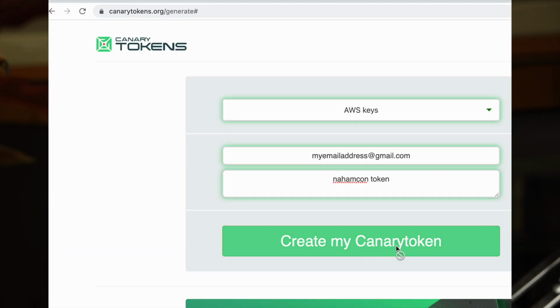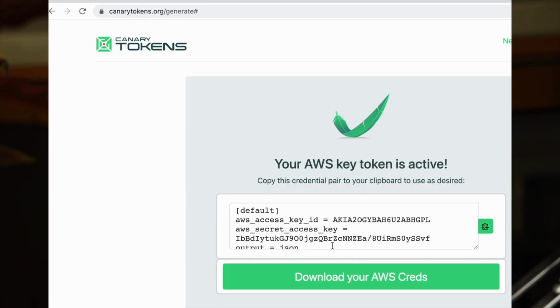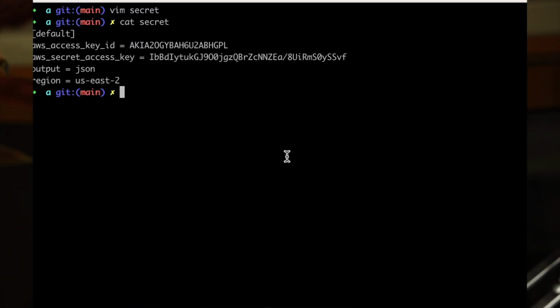How do I know that? Let me show you what happens when we actually post an AWS key on github.com. I'm going to use a website called Canary Tokens that allows you to generate a live AWS key, and will send you an email alert every time that key gets used. Then I'm going to push that key to GitHub, and we're going to see how long it takes before someone on the internet starts to use that AWS key.